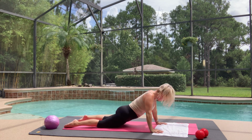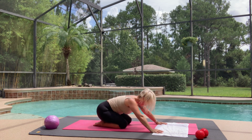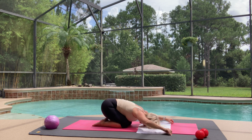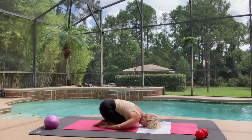Now put your hands right under your shoulders. Bend your knees. You're coming back to a child's pose. Feel free to open your legs as wide as you want to. If you're feeling some tightness in your low back, you may want to keep your legs together. Play with it. Try both and see what feels nice for you. I want to bring my arms down by my side just to open up everything in my back. So you do what feels right for you.